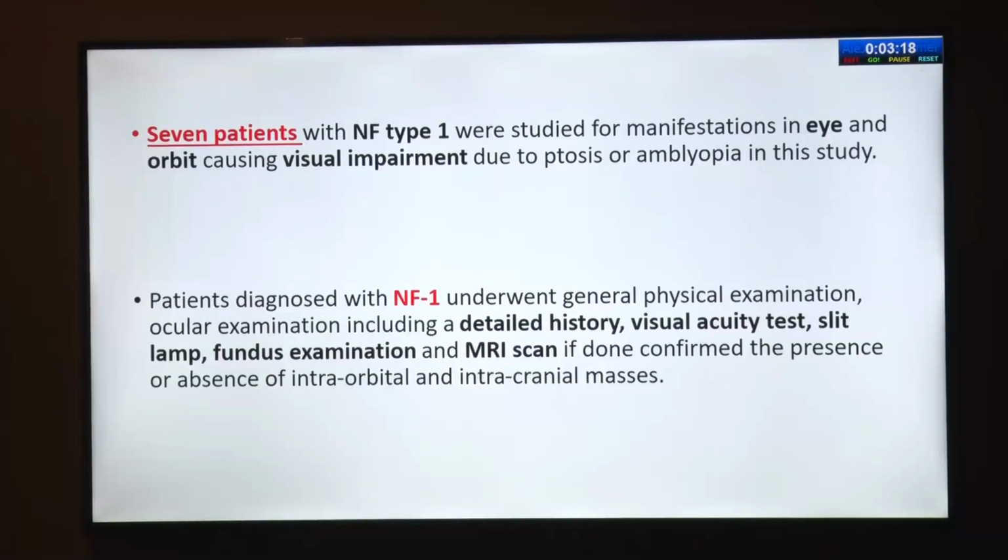Patients diagnosed with NF1 underwent general physical examination and ocular examination, which included a detailed history, visual acuity test, slit lamp, and fundus examination. An MRI scan, if done, confirmed the presence or absence of intraorbital and intracranial masses.